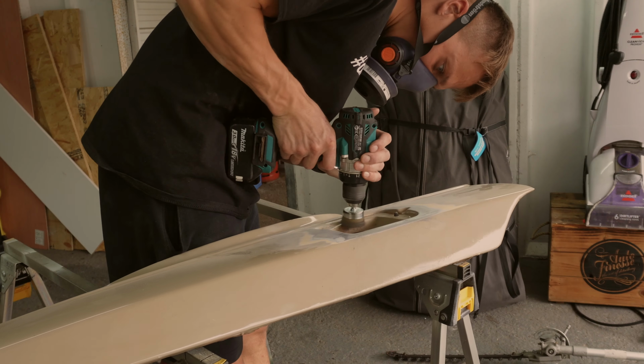So let's get the Makita out, get the wire brush on it, and try and remove as much of this horrible old paint and filler as possible. I'm worn out already.